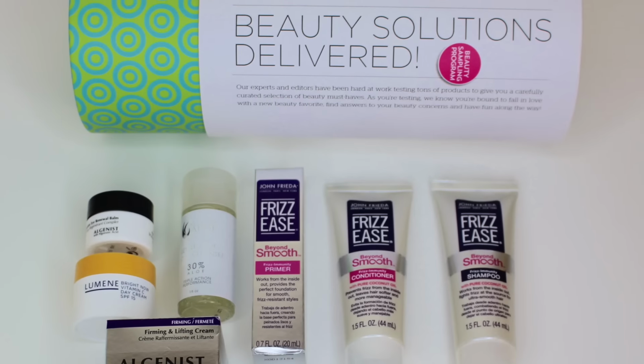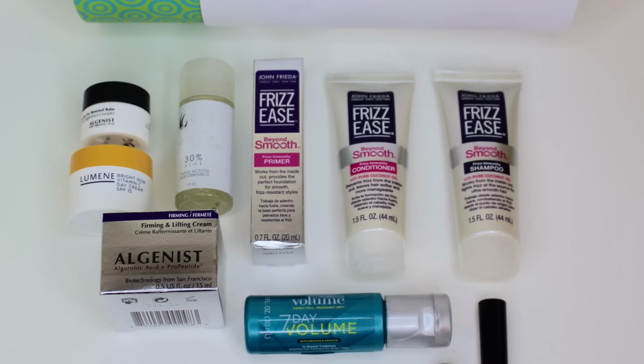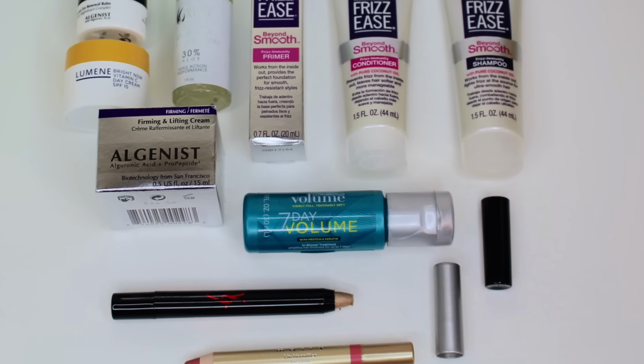This caught my attention because they sent me the Beauty Test Tube 2 months ago, the last Beauty Test Tube, and I'll flash a picture. I even had taken pictures of everything, and then I just didn't get around to filming a video about it because things got too busy. So I was looking around the website, saw that they had it, and wanted to give it another try and let you guys know about it.